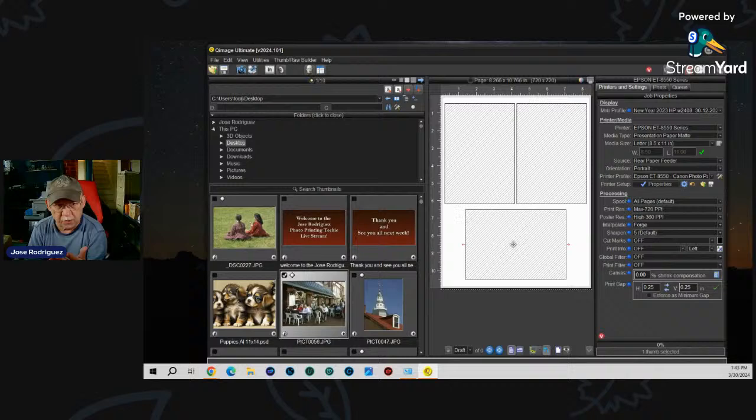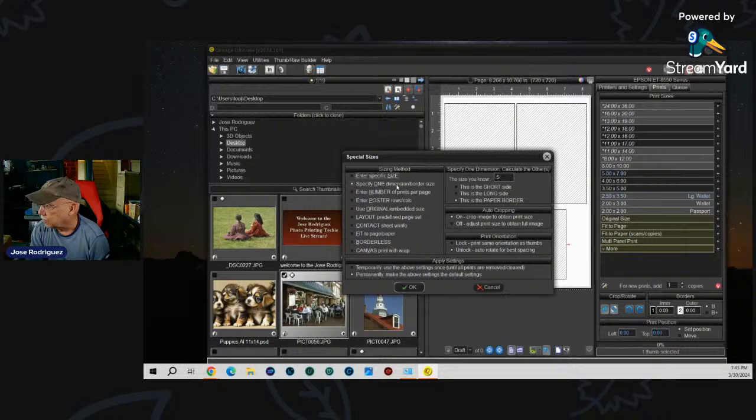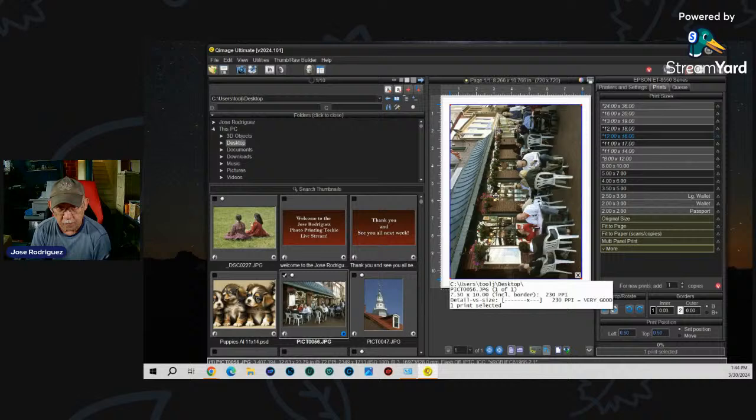Now I don't want to print, what is this, like 3 4x6s? No, I want to fill the whole sheet. So go to print, go to more, and then you're going to choose the second choice, specify one dimension or border size, and then we're going to click on the third option and type in 0.5, hit OK, boom. You see that? It's because I selected this already. I pre-selected it. It loads it. I'm going to remove it because we're going to print this one first.